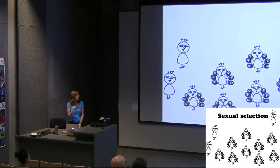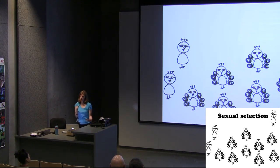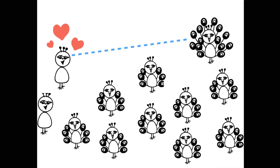If there's something different about some males, like that male over on the top right, that makes him especially attractive to females, maybe he's got a color that happens to be a color that the females like, or a nice combination of colors, or maybe, like in this example, he has a bigger train. And for whatever reason, females prefer that. That will make females more likely to choose that male as a mate.